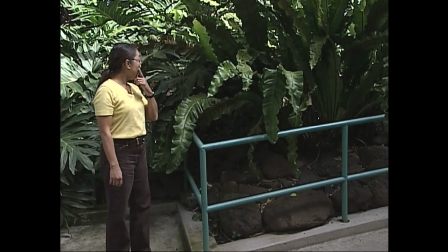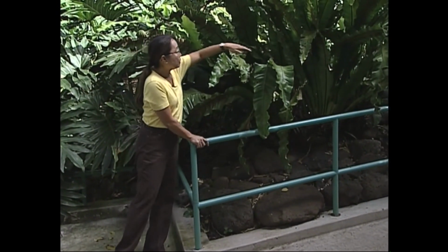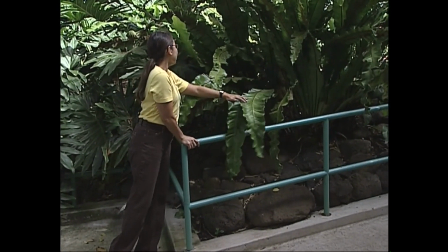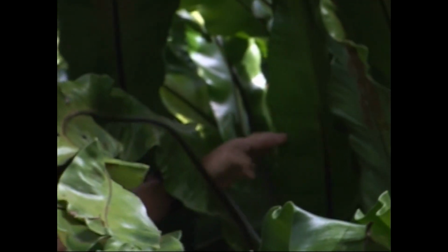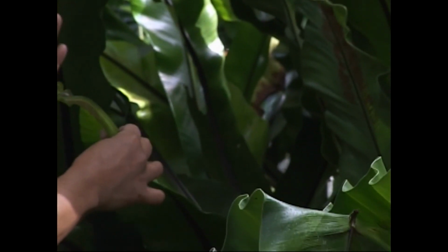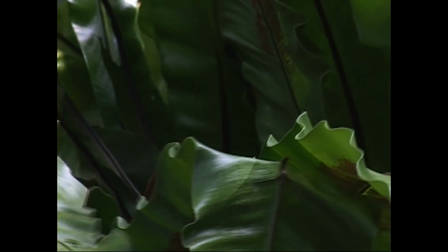All right. Now another characteristic of ferns that you can use to distinguish them from other kinds of plants is that as the leaves are unfurling, they will actually form structures known as fiddleheads. Let's see, get this here. You see this structure here? Like this, it's kind of curling. Even a fern such as this one will have fiddleheads as the fern is unfurling or opening its leaves, okay?